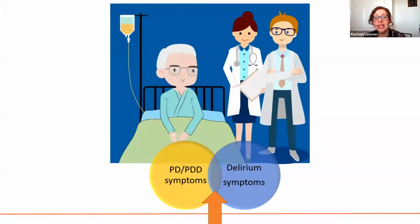In Grace's case, the symptoms she had in hospital were out of the ordinary for her, but she did have a delirium. And she did also have a history of mild cognitive impairment with some impairment in attention and had previously reported complex hallucinations. So how do we tell if somebody with Parkinson's has delirium?